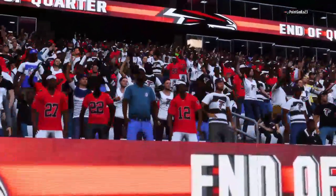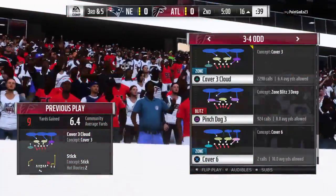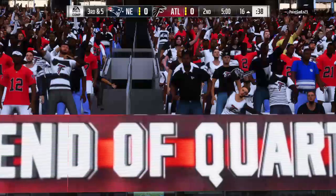Alongside Charles Davis, Brandon Gaudin, it's the Patriots in possession to begin quarter number 2. They're on the march, but facing a 3rd down here.